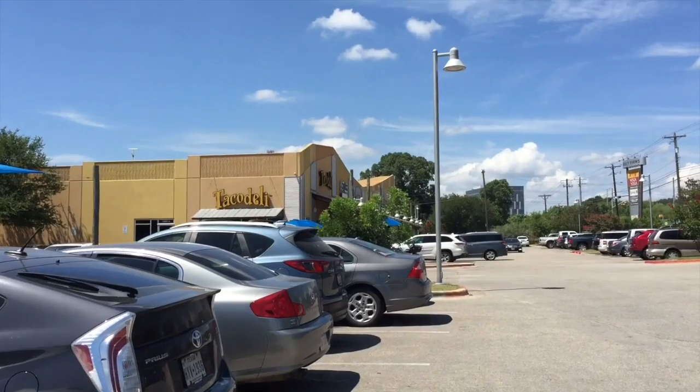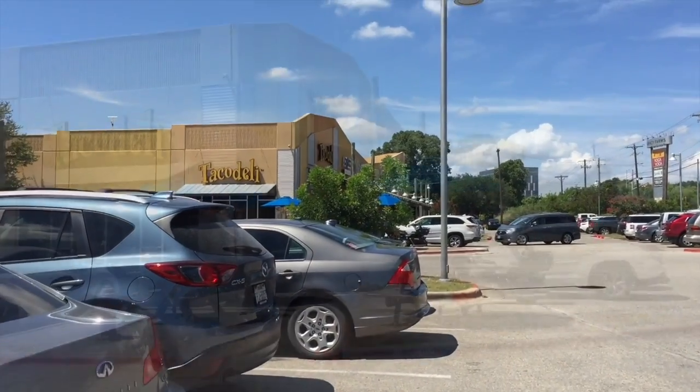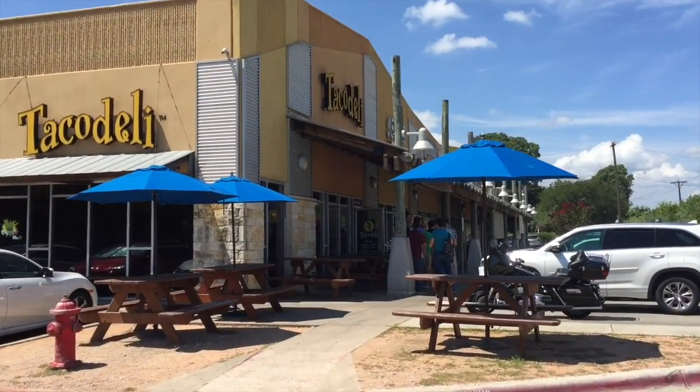So this is a different Taco Deli than we ate at last time, but this is where the map routed us, so we're gonna try it. And there's a line out the door.